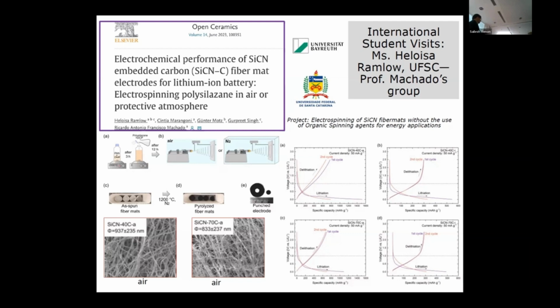In fact, those produced in air were thinner, with average diameter of 135 nanometers. Those produced in nitrogen were 800 nanometers. And then we utilized these materials for battery application.